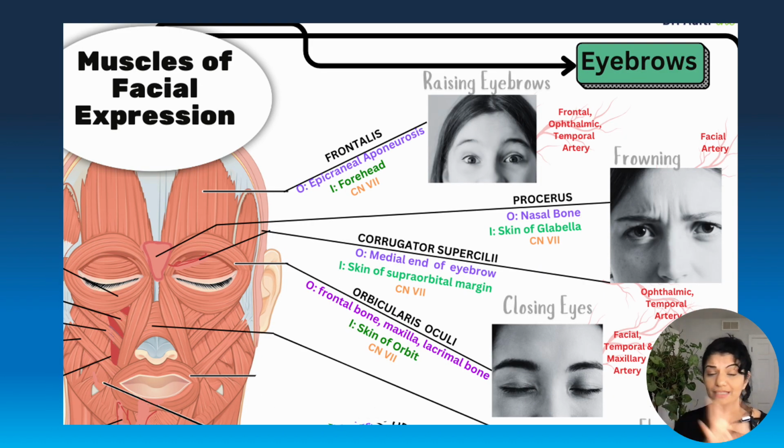All right, so we did mouth, we did nose, now we've got eyebrows. So starting with the frontalis, this is your raised eyebrows or surprised look, right? And this originates from the epicranial aponeurosis and inserts into the forehead. And again, it's the facial nerve. And then you've got frowning. Remember when I was frowning because I found a zit or wrinkles? That is your procerus. And the corrugator supercilii also does the same thing. So it also helps with frowning.